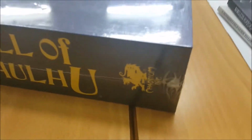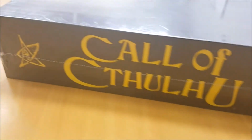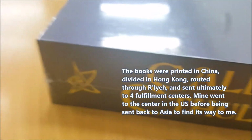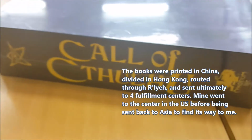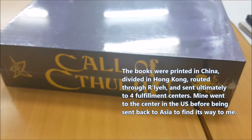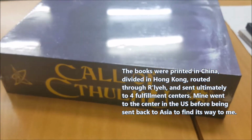From the other side, see the shrink wrap is intact. The corners, very sharp corners of the slipcase are perfectly square. Absolutely no trouble with shipping this internationally. Almost back to the source, really.